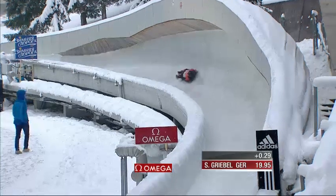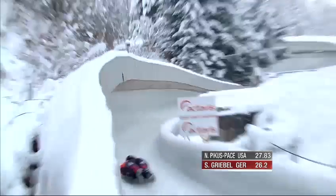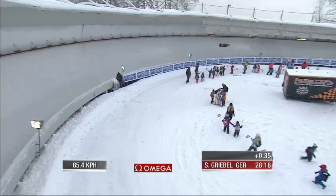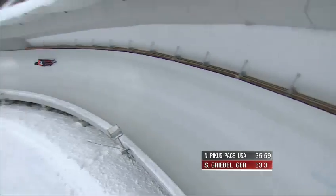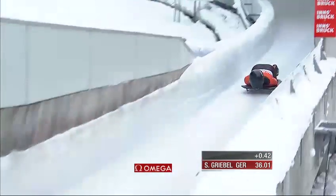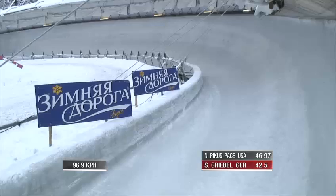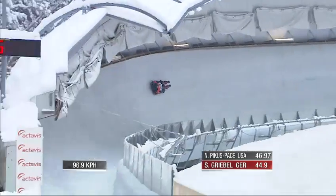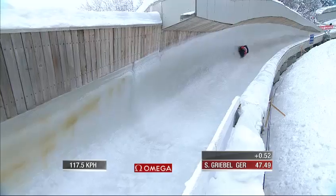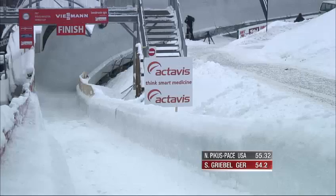Nice line out of corner 3 here. She's already 3/10 back, and that's simply, again, because of her start deficit at the top of the track. Fighting for that middle line into Kreisel, gets a little bit high, and a great line. Probably the best exit we've seen from any of the athletes coming out of Kreisel so far. Nice and early into corner 9, but a bit high at the end there. Takes that left-hand wall hit, 96.9. Her speed coming out of corner 9, that's good speed. 117.5, that's what we've seen from the other athletes in that log jam. Just behind Noelle Pikus-Pace, your race leader at this point.